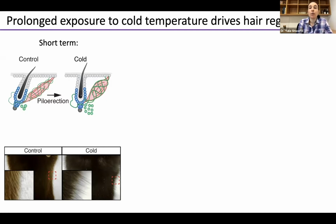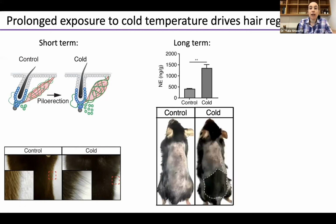But what happens if the cold persists longer and there is a requirement for an additional layer of adaptation? To ask whether the skin, and specifically hair follicle stem cells, can adapt to a different environment, we put mice into the cold for 2 weeks and compared thermoneutral mice to cold-exposed mice. Mice that were exposed to the cold not only got goosebumps, they also got a specific elevation of norepinephrine content in the skin, and they also grew hair, which means their hair follicle stem cells were activated, allowing them an additional layer of adaptation against the cold.